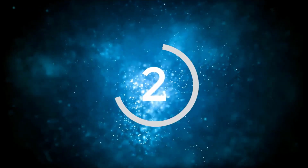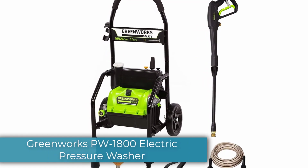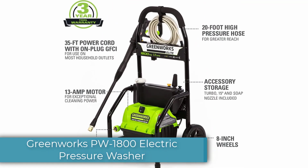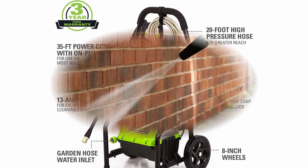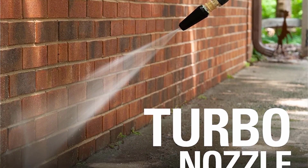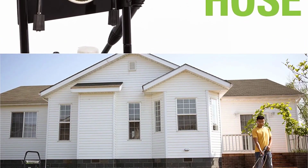Number 2. Greenworks PW1800 Electric Pressure Washer. The PW1800 Electric Pressure Washer is an older model from Greenworks, however it's highly rated online. The unit utilizes a metal armature that the 13-amp motor and soap tank mount to with large plastic wheels that can be used to move the washer anywhere.